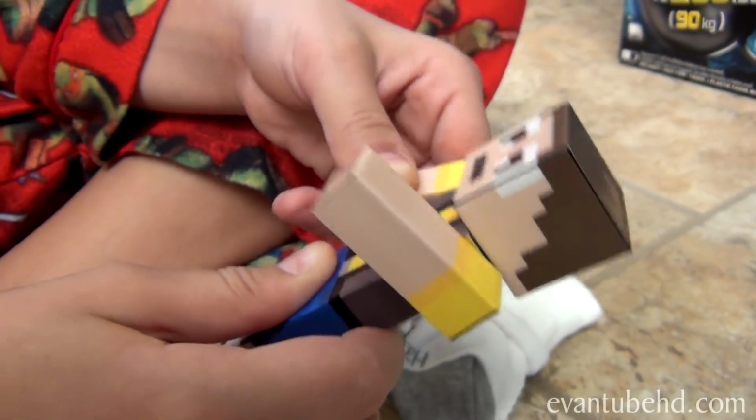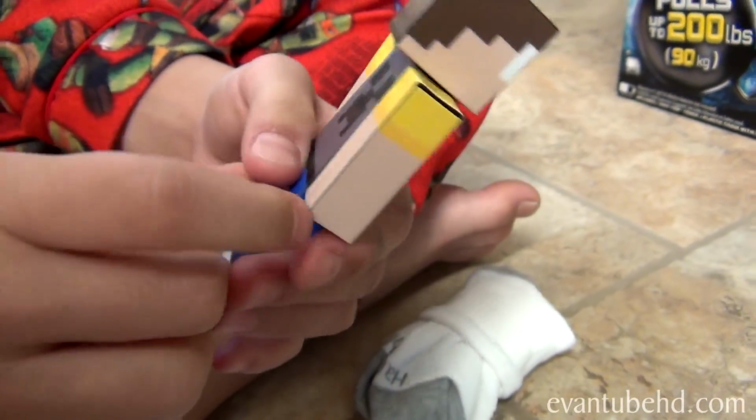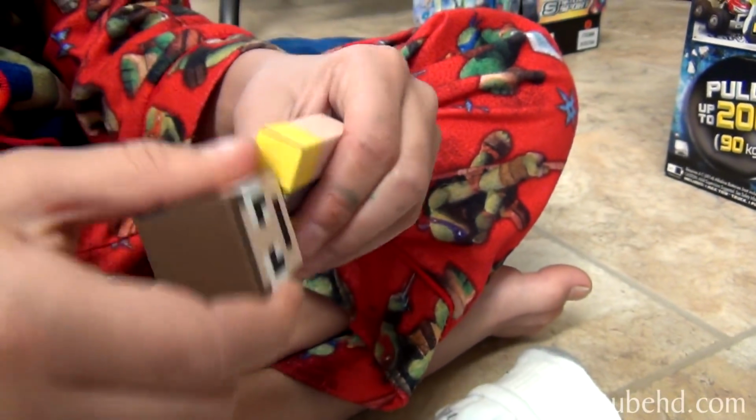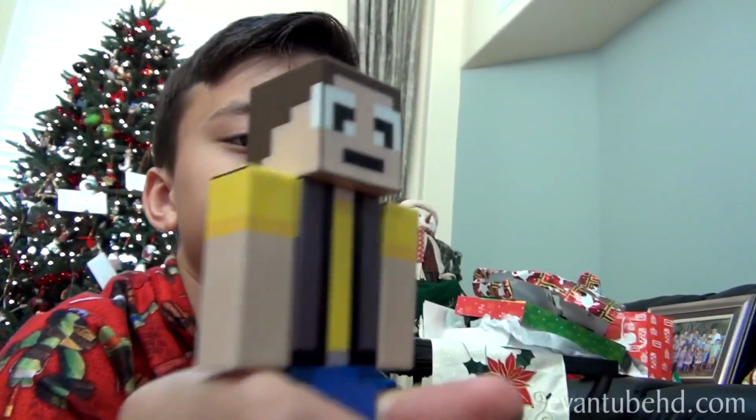So you can move the arms. The legs are together in one solid piece, right? Mm-hmm. So you can't move the legs. Head. You can move the head around and the arm. And these are waterproof and weatherproof stickers on here.